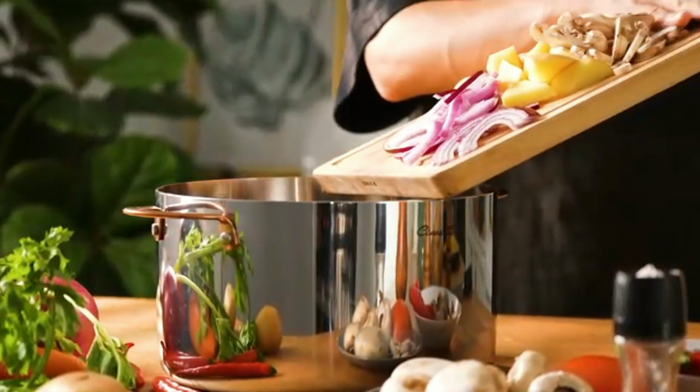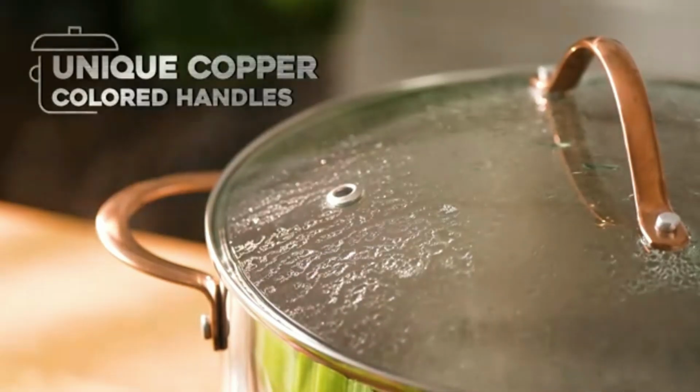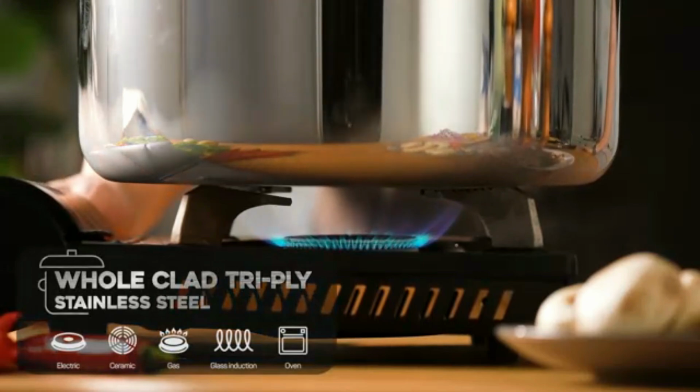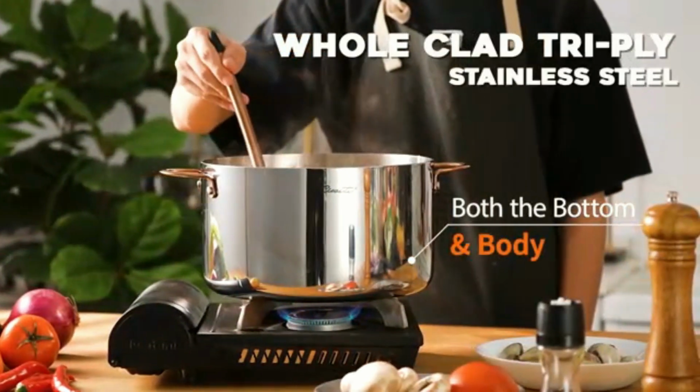Lastly, get rid of all the sticky situations. Food comes right out of the Gotham Steel Pasta Pot with the ultra non-stick ceramic coating. Multi-purpose pot. Great for pasta, spaghetti, and anything else that cooks on the stove. Use the strainer or not, this pot is designed for all types of foods and is oven safe.